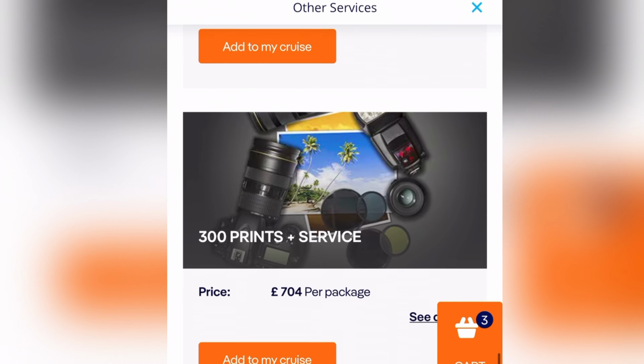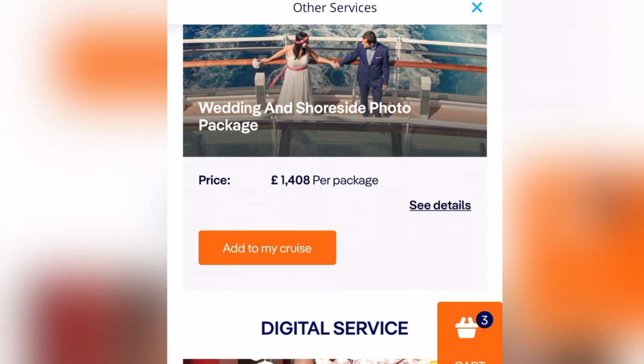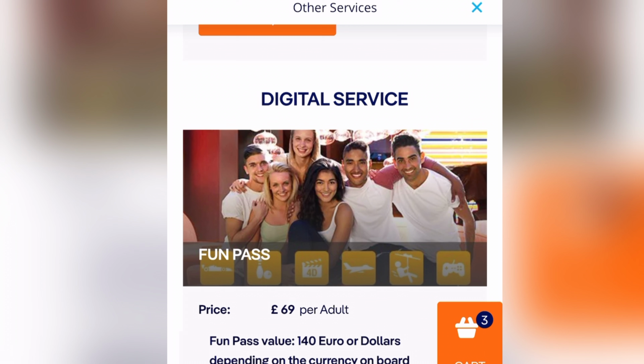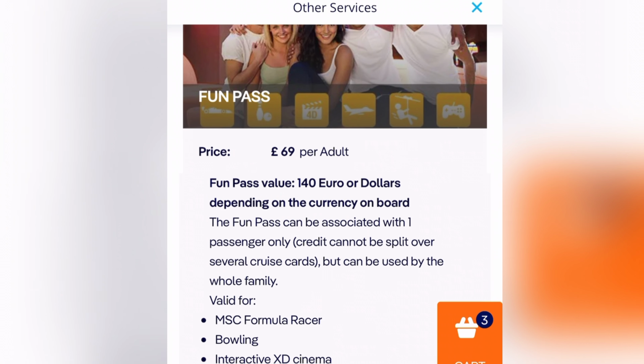Now I just want to talk about the fun passes. Now to pre-book a fun pass, it's going to cost you £69. By doing that, as a thank you, MSC Cruises are going to give you some more credit onto your fun pass. So you'll actually get €140 worth of credit to use on the Formula 1, the bowling, the interactive cinema, certain arcade games. Now that one fun pass with €140 on it can be shared amongst all children in your cabin, which is a great saving.